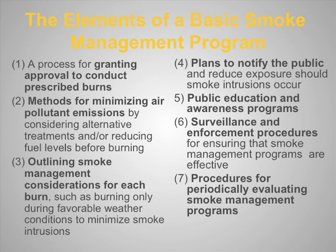Okay, in its guidance, EPA has laid out what it thinks are 7 solid principal provisions related to what might be in a smoke management program. I'll just go over those briefly here. The first one is that there's a process for granting approval to conduct prescribed burns. 2, there's a method for minimizing air pollution emissions. 3, they've outlined smoke management considerations for each burn. 4, there are plans to notify the public. 5, public education and awareness programs are in place. 6, surveillance and enforcement procedures regarding the procedures in the smoke management program are in place.